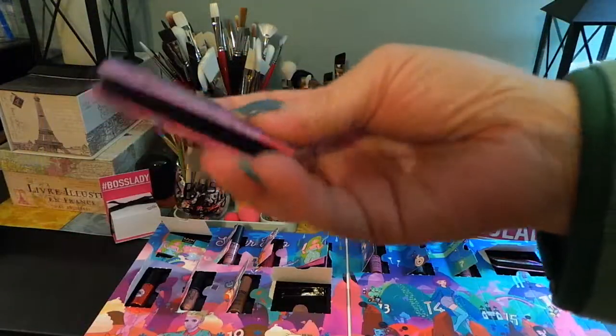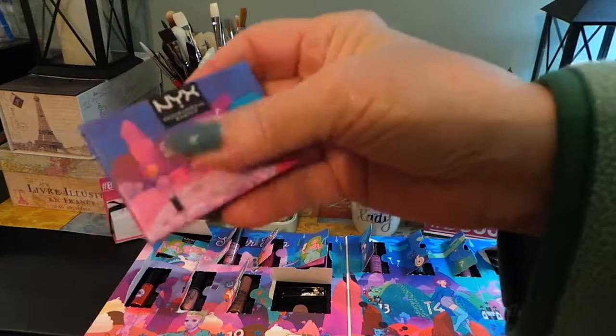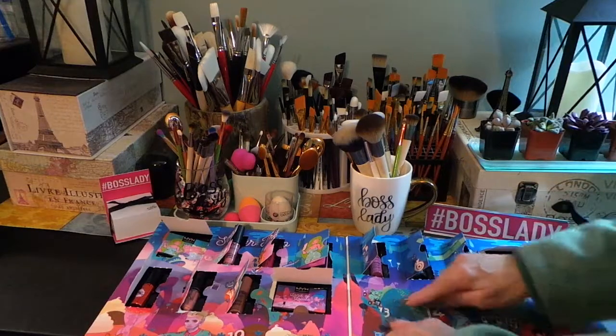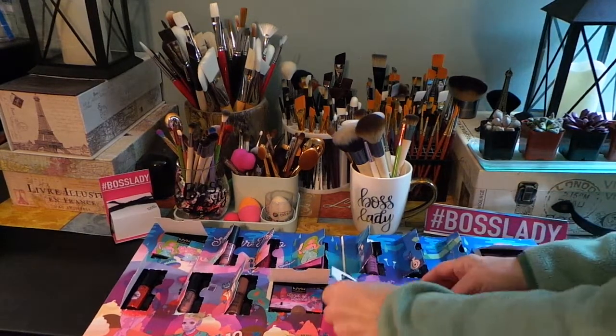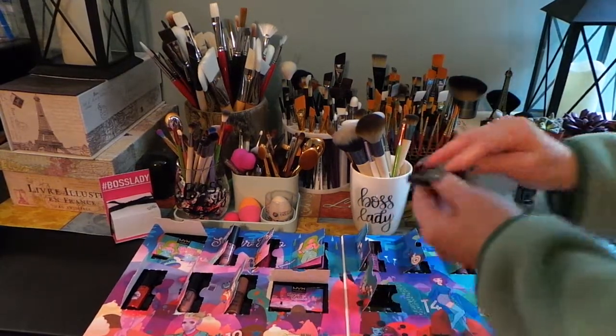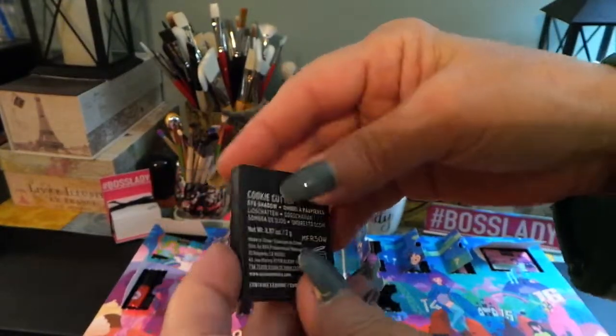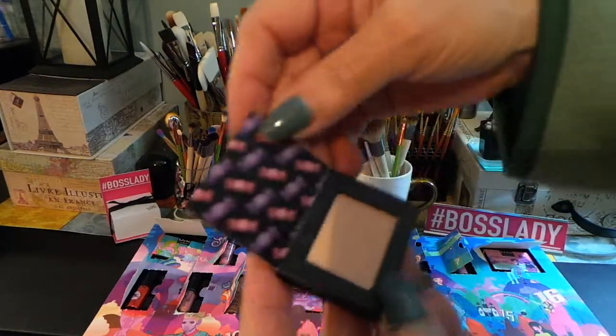And these are great. You know, they're magnetic, the cardboard style. But these are great to throw in your makeup bag, even if you're going away for a weekend. Won't take up a lot of space. Oh, this one came out really easy. Now this is tiny. This is Sweet Chateau. And this is Cookie Cutter. And this is actually like a book.